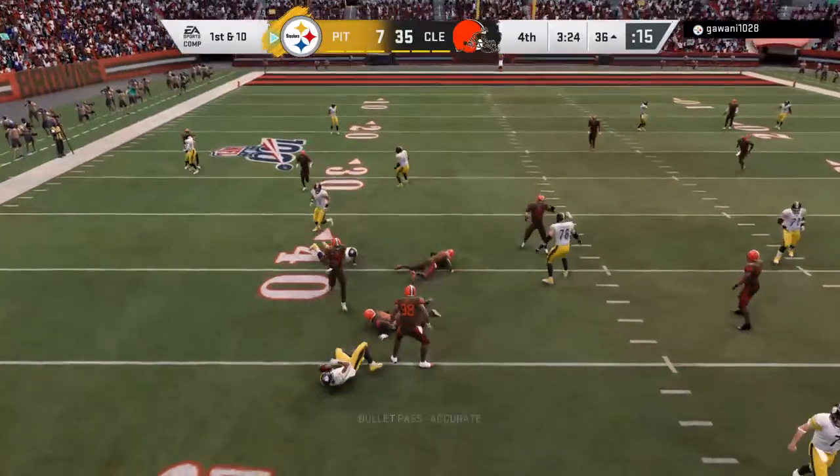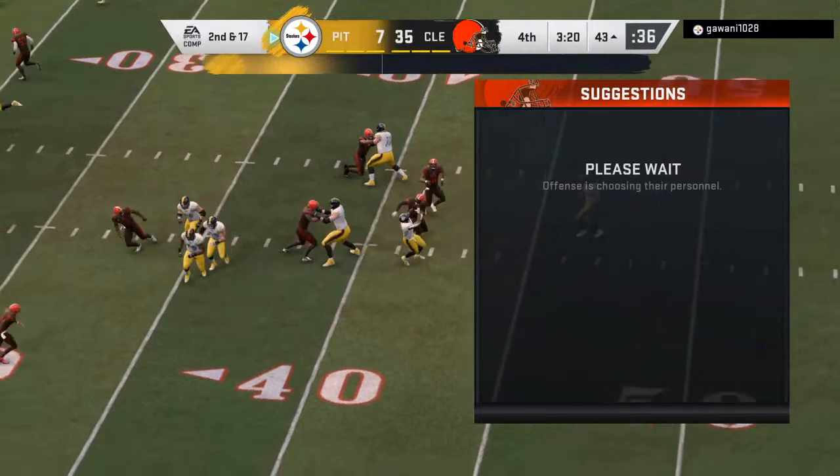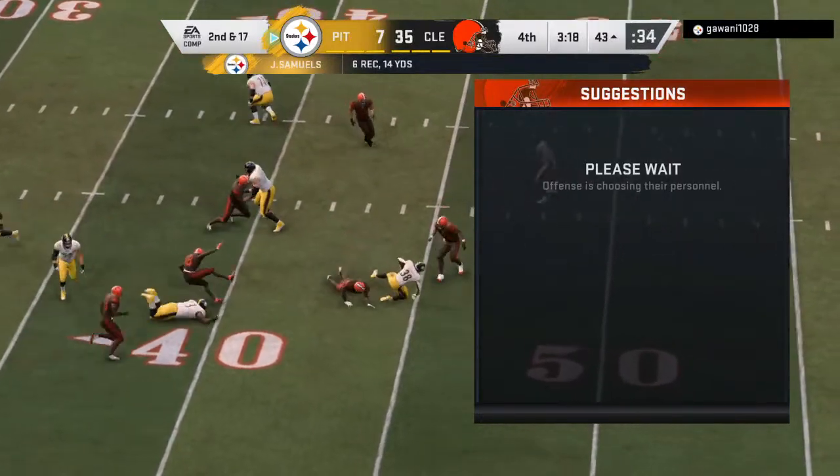Now a pass dumped off to his running back. And they went the wrong way there. Losing yardage back at the 43-yard line.